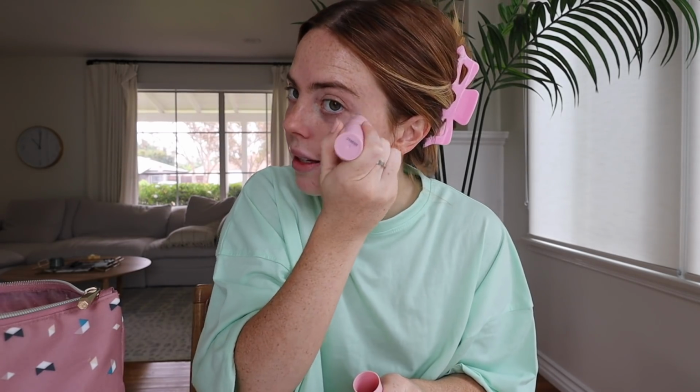I also really like this little Tula under eye balm for before concealer. I'll just put it on under my eyes like this and just tap it in like that. I feel like it makes the concealer lay really well as well. I need to wet my beauty blender actually really fast.